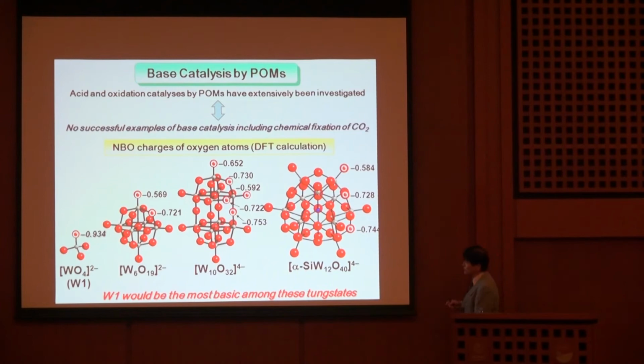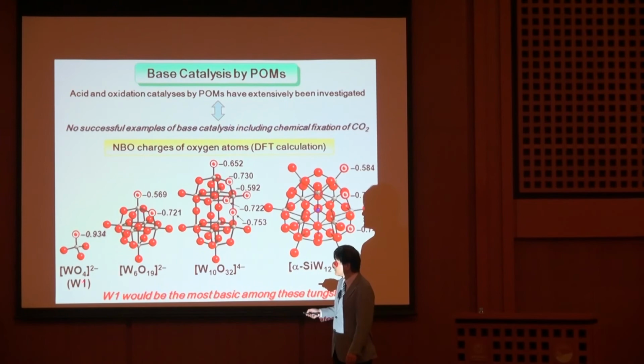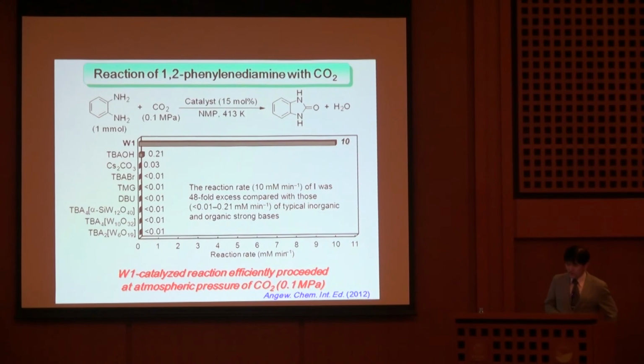In addition, we calculated NBO charge of oxygen atoms by changing a series of polyoxometalates. And we got an answer: simple tungstate would work as a base. So we carried out the reaction of 1,2-phenylenediamine with carbon dioxide.